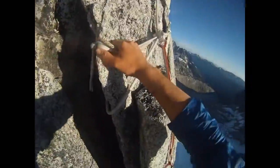I'm at the down climb, Stubbs. Swatches on yellow.